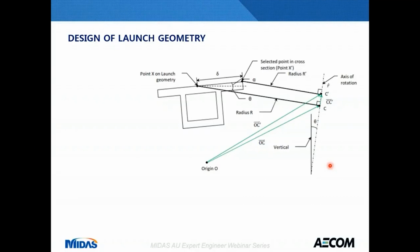After that, the design launch geometry will be compared with the design road geometry to see how well the road geometry is approximated. Coordinates, level, crossfall, and bearing angle at supports are the parameters to be compared. If the approximation is not good enough, the designer may need to consider varying the web height or cantilever length to improve the approximation.